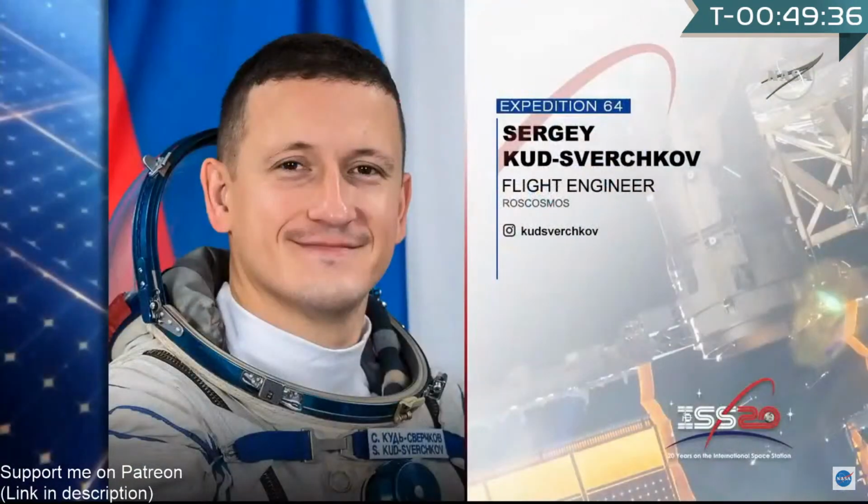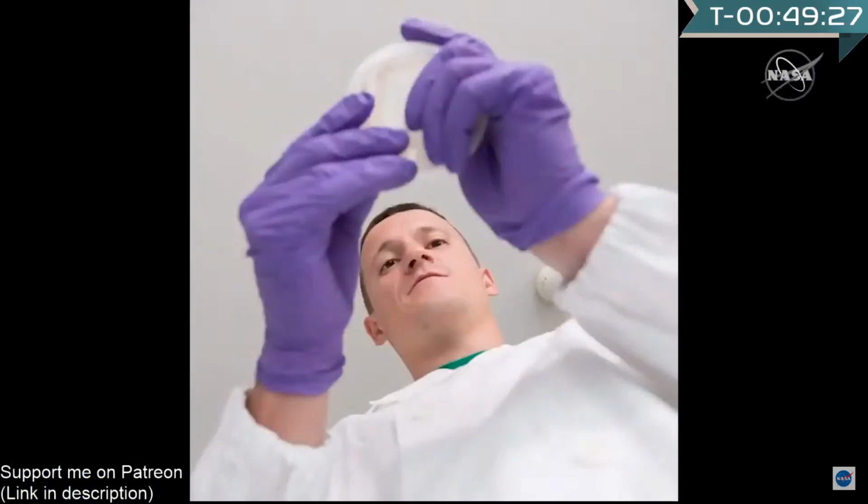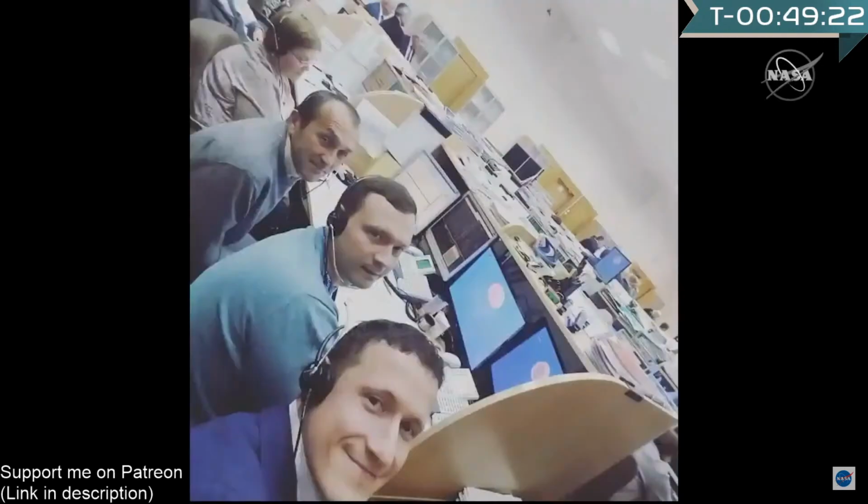Seated to his left is first-time flyer Roscosmos cosmonaut Sergey Kud-Sverchkov. Born in Leninsk, now Baikonur, in the Kyzylorda region of Kazakhstan, he graduated in 2006 with first-class honors and a degree from Moscow Aviation Institute as a rocket engine engineer.